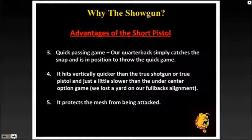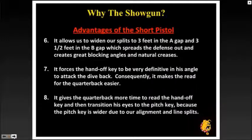It protects the mesh from being attacked. Because we're deeper, it's much harder for teams to attack the mesh. A lot of teams will employ the philosophy of just blowing up that mesh and tackling both players before they disengage, and this makes it harder for them to do that. It allows us to widen our splits to 3 feet in the A gap and 3.5 feet in the B gap, which spreads defenses out and creates great blocking angles, natural creases.